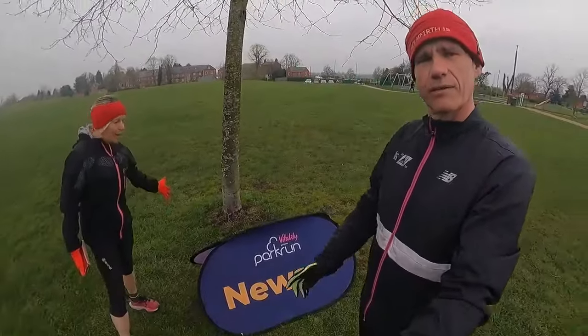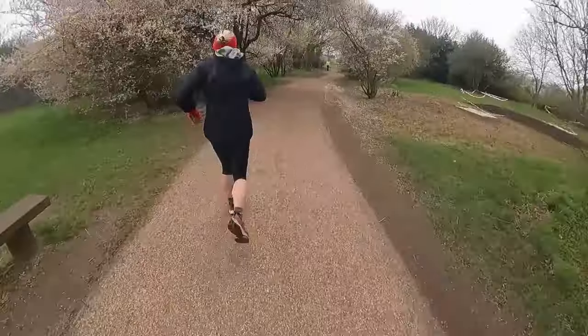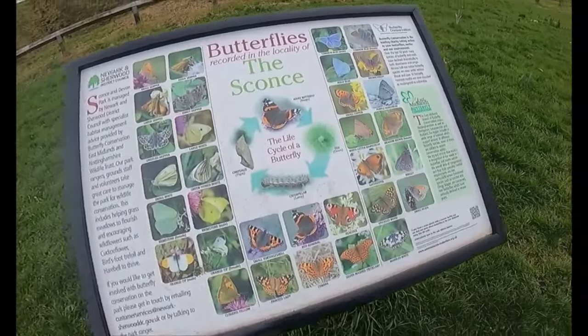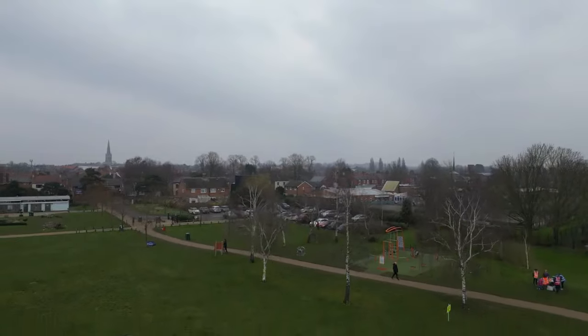Good morning! And this morning at Parkrun Day we find ourselves in Newark! So this was Newark Parkrun event number 492. It's a 3-lap course, all run on trails which are perfectly runnable using road shoes. So let's go on and enjoy our third visit to Newark Parkrun.